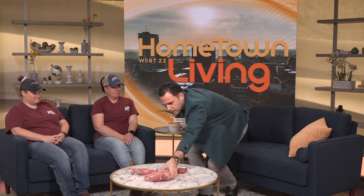You got a T-bone here as well. So this is like the best of both worlds. I feel like the best part about the T-bone is cutting the meat off and then eating it like corn on the cob. Would you agree with me, Jamie? You can do that.